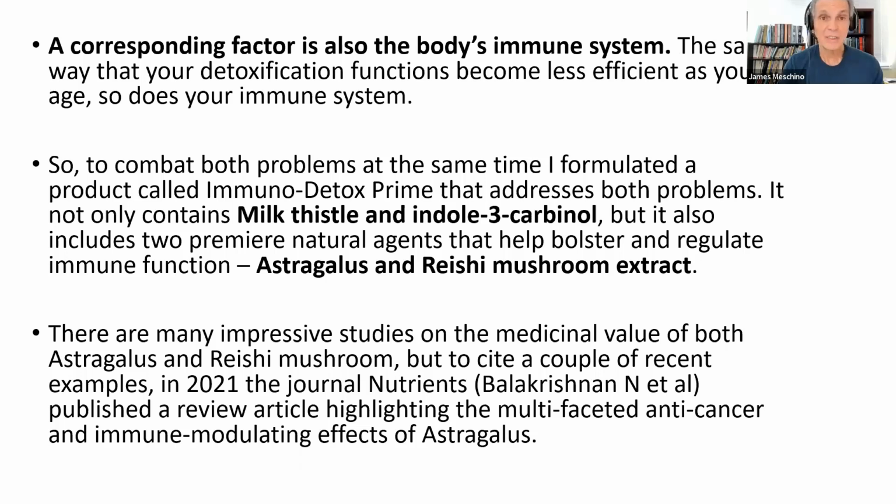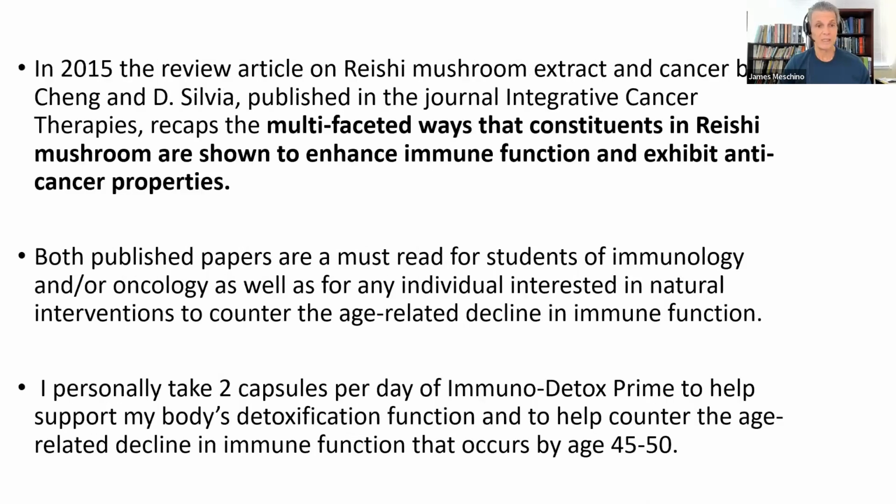A corresponding factor is that the body's immune system is also important. As your detoxification centers become more sluggish as you get older, your immune system also weakens at the same time. So that's why I like to combine milk thistle with indole 3-carbinol with immune modulators, astragalus and reishi mushroom extract. So I did that in that product called Immuno-Detox Prime that you're probably familiar with. A lot of impressive studies showing the immune modulatory effects of astragalus and reishi mushroom. Here's a couple of them here that you might want to look into.